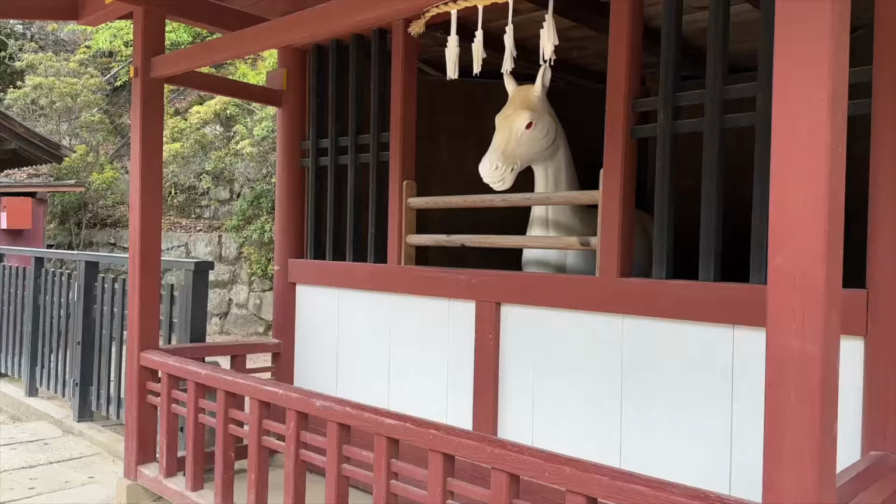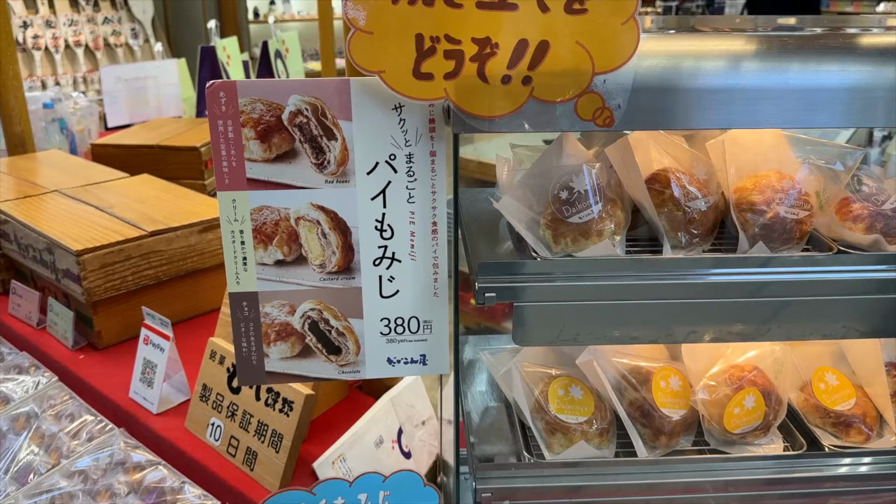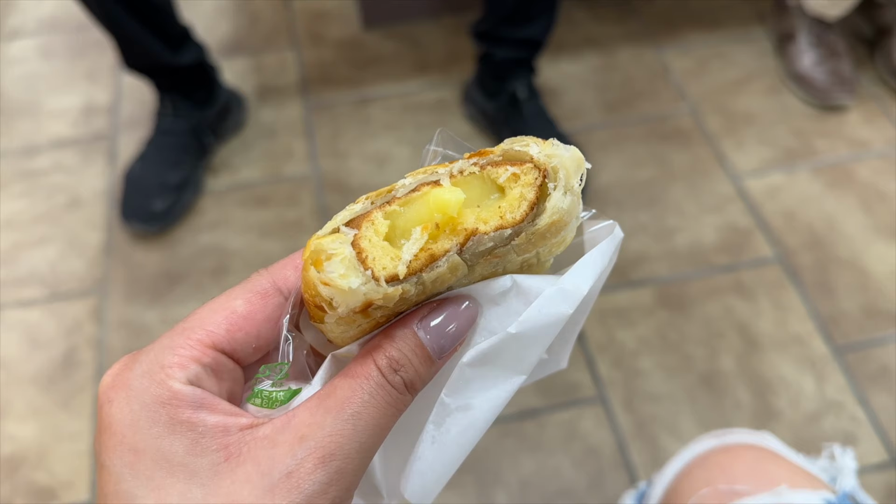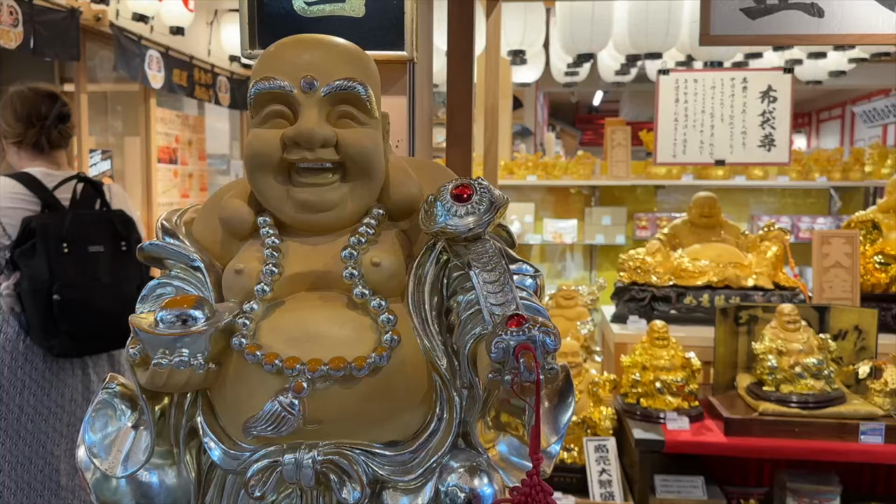One treat you must try when you visit Miyajima Island is the Momiji Manju, a maple leaf-shaped cake with red bean paste or other fillings inside. It's best fresh when it's flaky and warm.